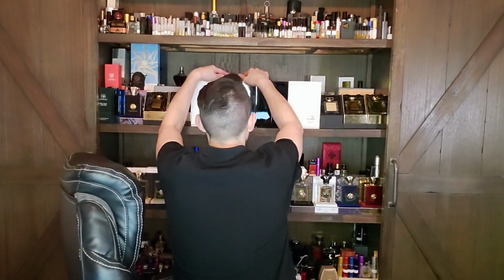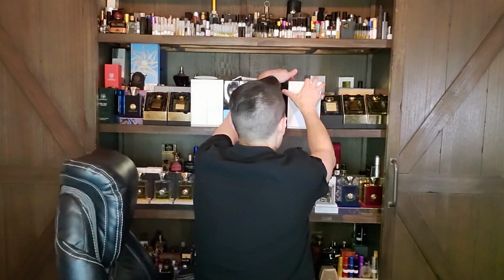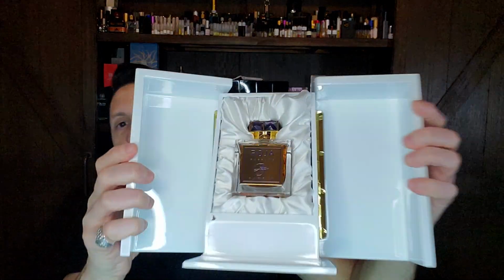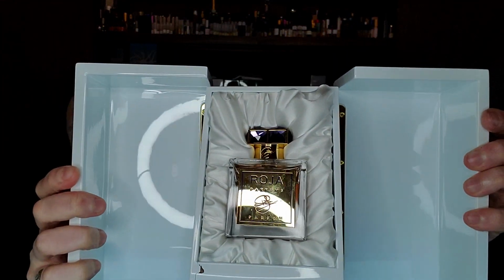Number 18, back to Roja. And this is actually his most expensive fragrance, and it's called Roja's Haute Luxe, or just Roja, I think is actually what it's called. But this has really grown on me more and more. Every time I wear it, it grows on me more.